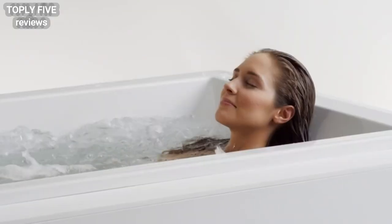The proprietary staggered 360-degree design ensures the most comfortable, consistent, and complete bubbling action available. The strategic placement of our bubble massage air jets on the lower perimeter of the bath form a highly efficient bubble delivery system designed to create a luxurious bathing experience.